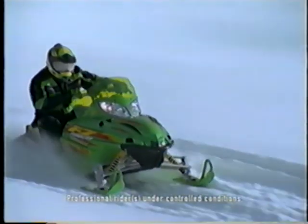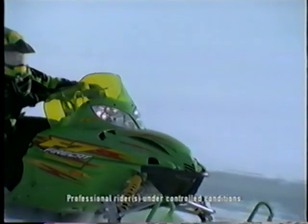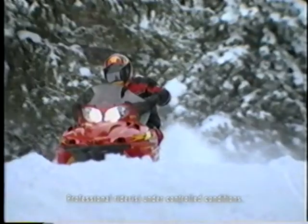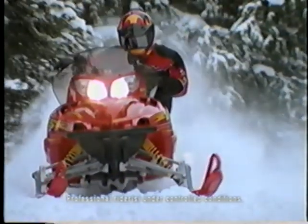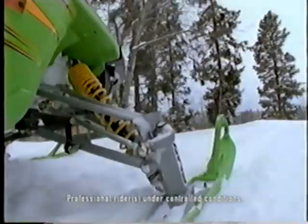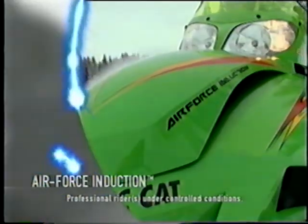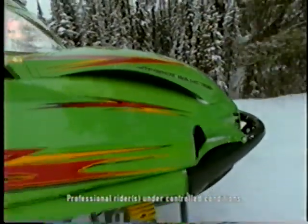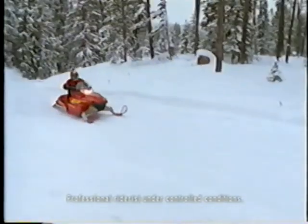Let's begin with some of the fresh thinking that went into our hot new F7 and F5 Firecats. One reason you've never seen anything like this before is the Firecat's radical appearance. The awesome new design is due to our well-advanced AWS-6 front suspension and Air Force induction. This ingenious induction design delivers tremendous amounts of cold, clean air to the fuel system for improved combustion. It also results in less engine noise for the rider.